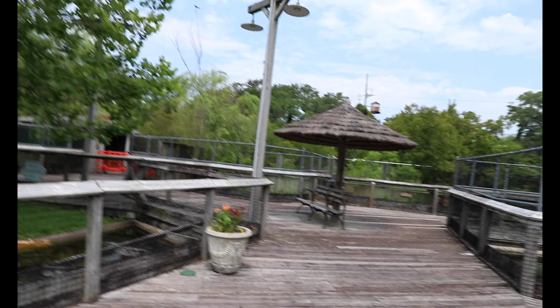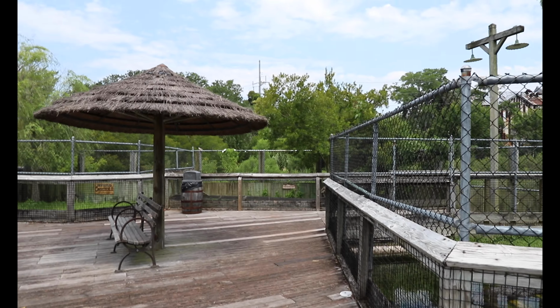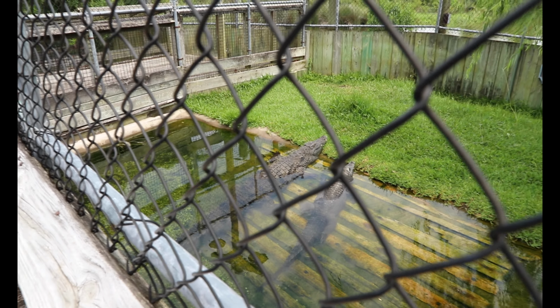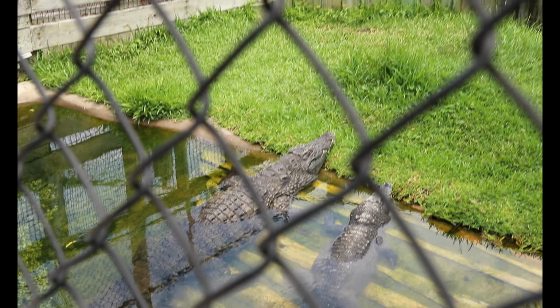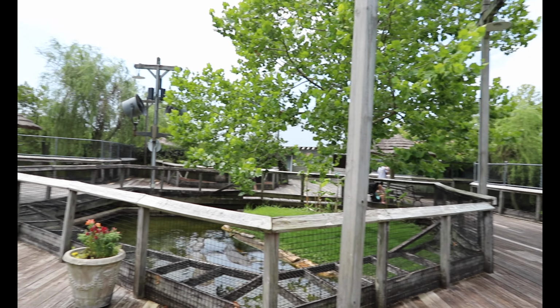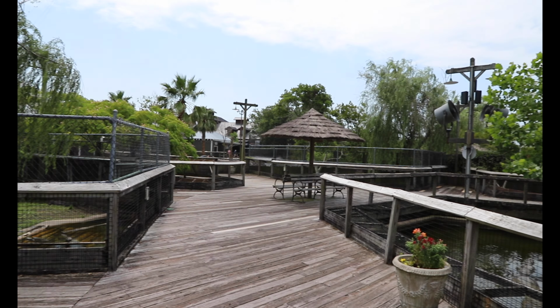All right. As we head over here, Kaylee's catching a breeze right now in front of the big fan. We've got some Nile crocodiles. Look at these guys. But again, I go back to my point. There's nobody else in this entire section right now except for us.